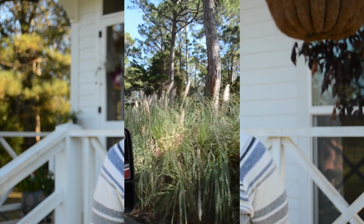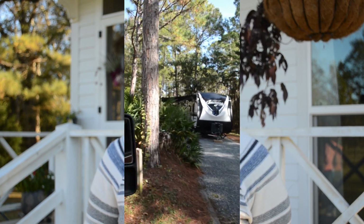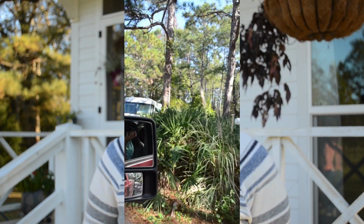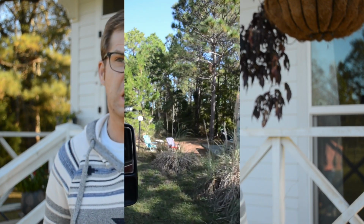They're all very clean. They all have a picnic table and, as far as I know, all of them have full hookups. For the most part, they all have really good shade. So even if you were there in the heat of summer, it wouldn't be too bad because you've got shade a good part of the day.